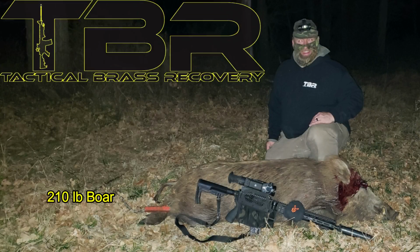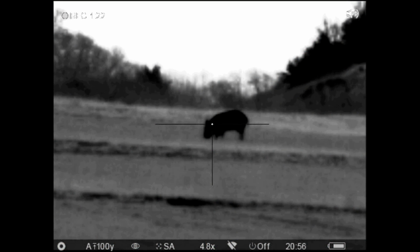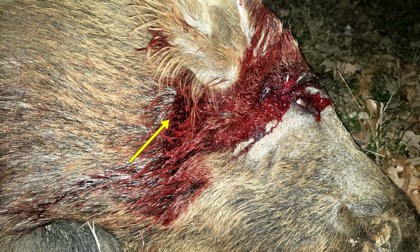The hog turned out to be a boar that came in at 210 pounds, and this is the last frame of video before the shot broke. Looks like the shot's going to enter the top left-hand side of the head, and sure enough, it entered above and behind the left eye, exiting out below and behind the right ear.